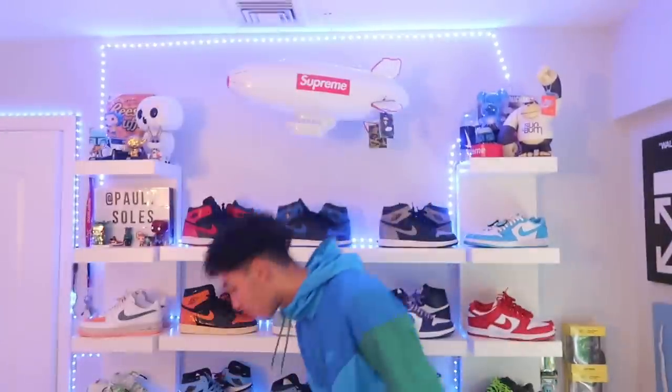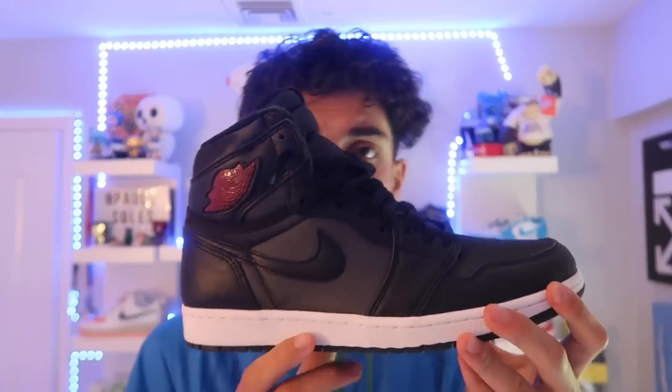But these right here are probably one of the cheapest Jordan 1s on this list. I know we just switched up a little bit, but this is coming in at number 8. We have this pair right here, the Jordan 1 black satins. Now, I got this pair for $100. They were on markdown on Nike at $89 at one point.